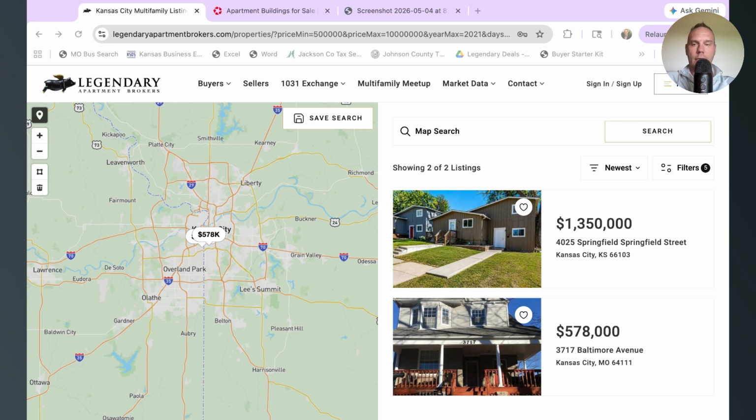Most all of those $500,000, I said most all of them, half of those $500,000 plus are $500,000 to $1 million. So if you're in that market around $1 million, you got plenty to go out there and look at.